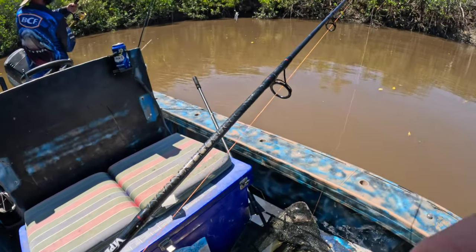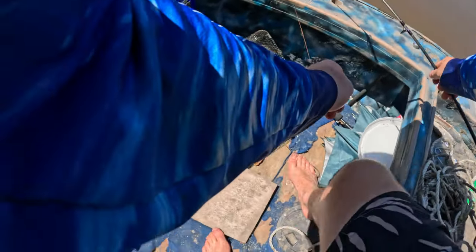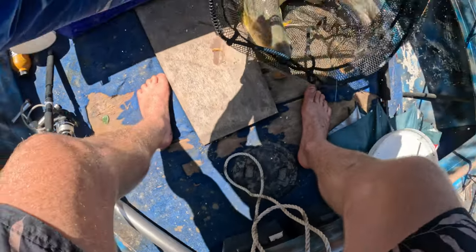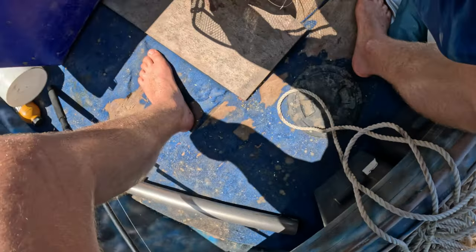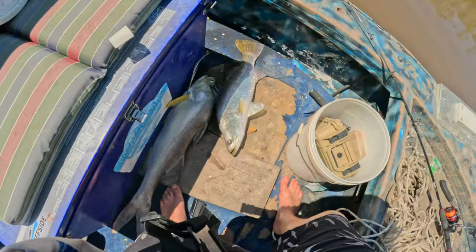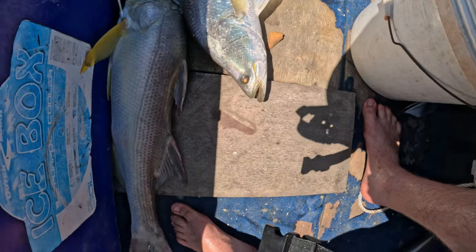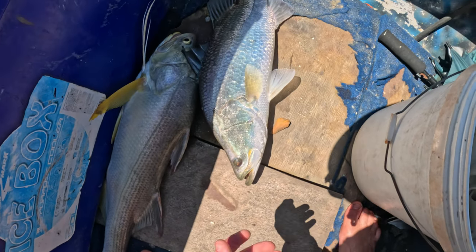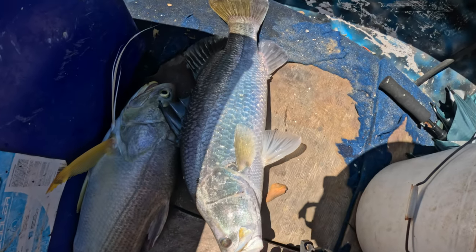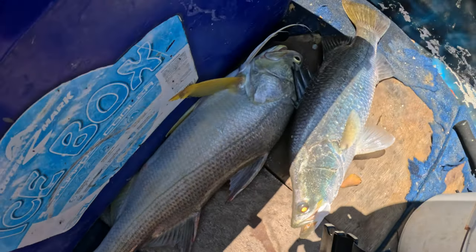My GoPro just turned off as I was landing, it got a bit too hot. There's a nice salmon. Nice one. I tried to get my GoPro, but it overheated. I couldn't get out of the esky in time. So this barra come and smacked me mullet just as I was trying to retie me other line from getting that threadfin salmon.